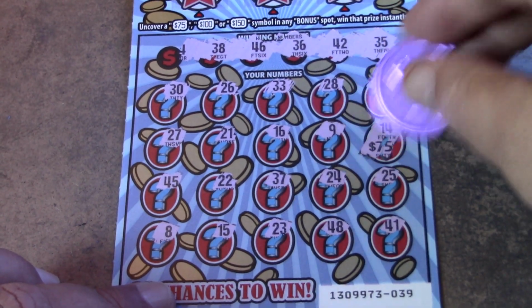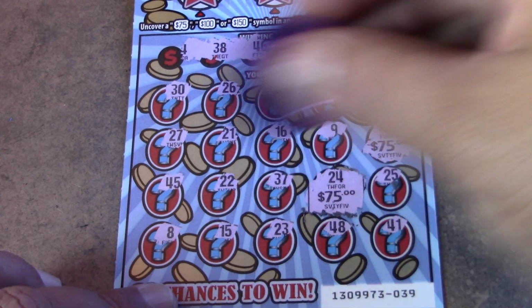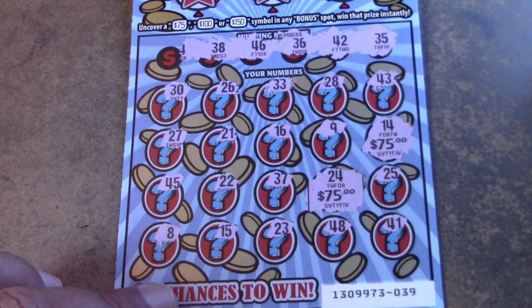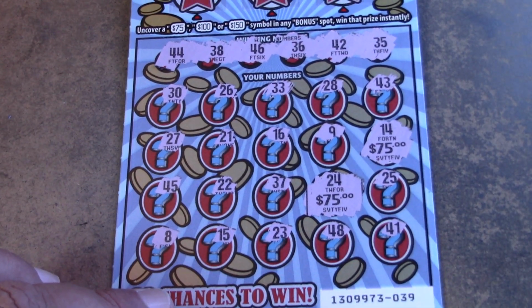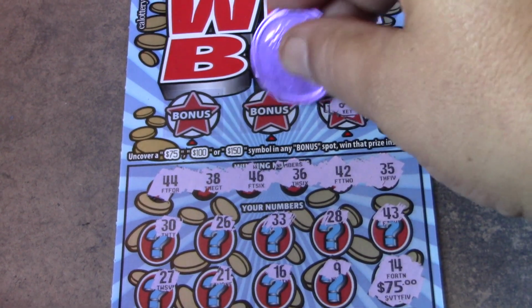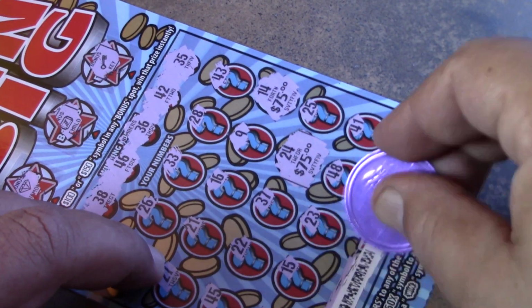And the last one's going to end with a 4. So if it's a 14, it'd be 75. If it's a 24, it'd be 75. So we only have two chances, the 24 or the 14. Is it one of those? Nope, it's a 44. So no 44, we have the 43 and 45. Let's see if we can find some cash. And no cash.